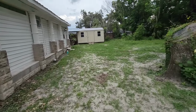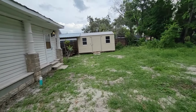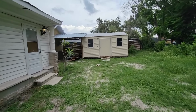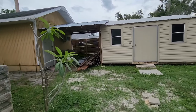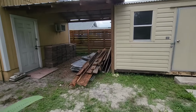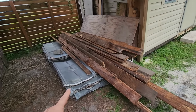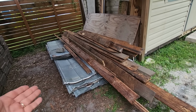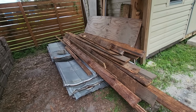This heart pine is impossible to find. Some of these pine boards from the center of gigantic, thick, ancient pine trees are hard as a rock, and like I said, impossible to find. So we stacked a bunch of it here, as well as some of the roofing material that we saved as well, that we'll use maybe when I build a workshop in the shed. I might use it as a ceiling. That would look pretty cool, I think.